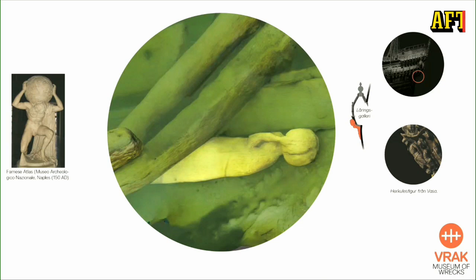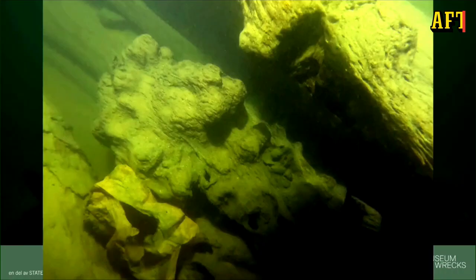But we also found some really nice ones. The first thing we saw when we came down was this. We saw big lions looking at us at the seabed. They are very big. They are about 80-90 centimeters long and 50 centimeters wide. And there are two lion heads, and one is a little bit more complete than the other one.